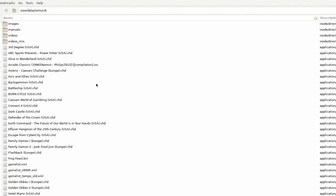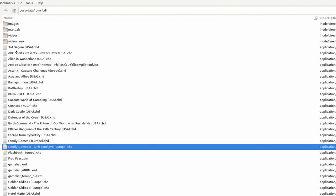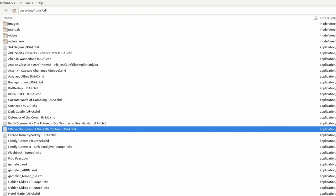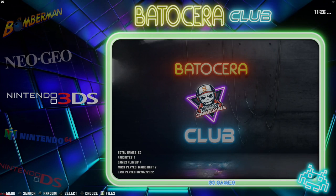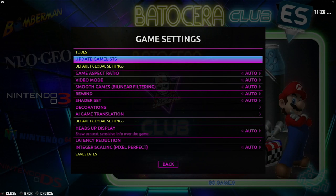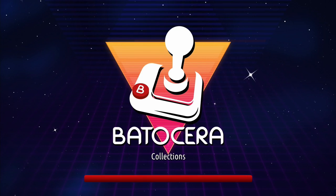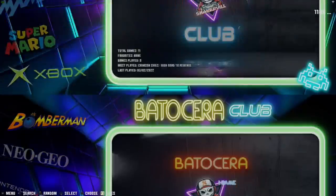You can see here that I mostly got Chad file formats, okay? It's most of my games. And I also got them all scraped as well. All right, let's go ahead. Go to File, close it, and from there, press Start on the GamePad, go into Game Settings, Update Games List. Right now, it should be there. Let's see here.